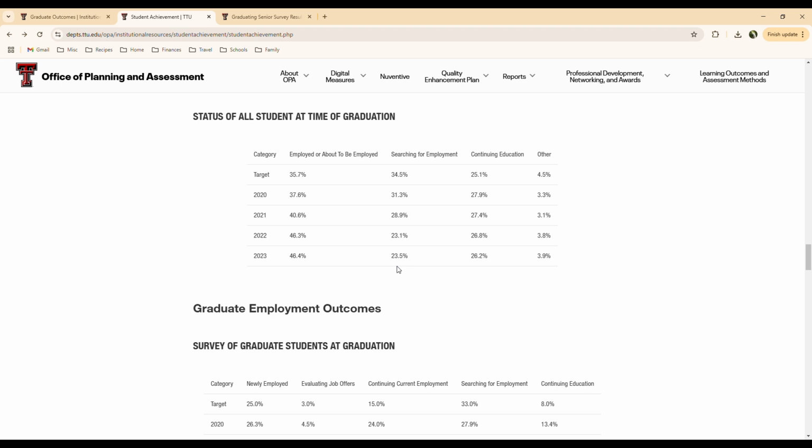46% are employed or about to be employed. That means that they have a job offer, they just haven't started it yet. 23% are searching for employment, 26% are continuing their education. Again, this is all schools, not just engineering. If the 26% continue their education was just engineering, I'd say that's about average. So nothing concerning there. But I'll just go back to the searching for employment is a concern.